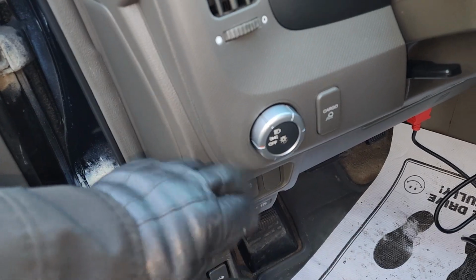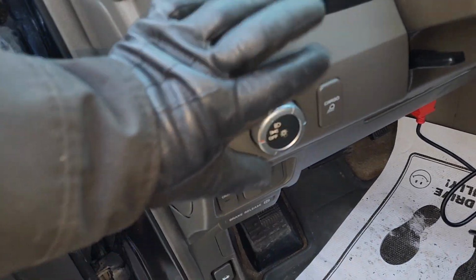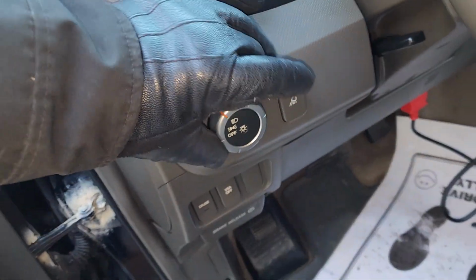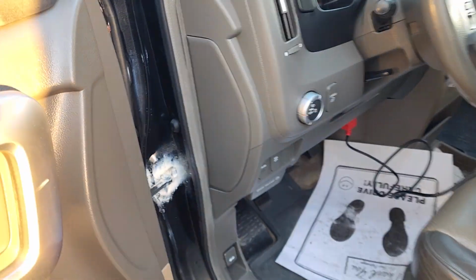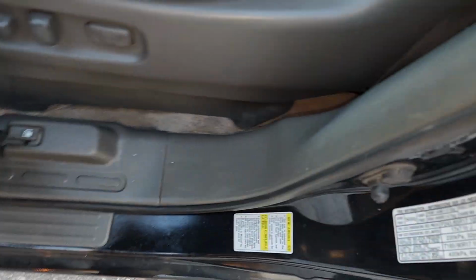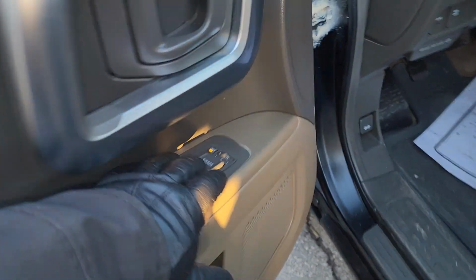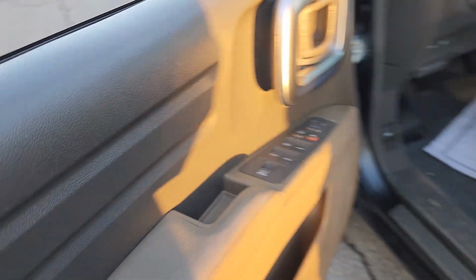I'm surprised to see this. It does not have daytime running lights, or it does? Maybe it does. Yeah, it does. It's set up on the daytime running option. Engine and transmission have been replaced. Heated side mirrors.